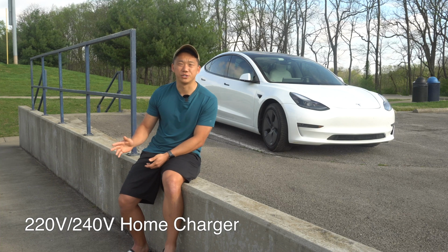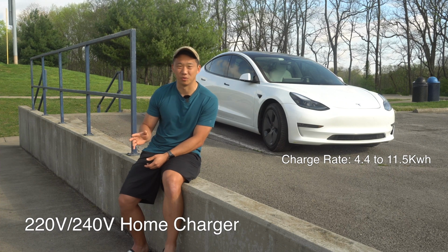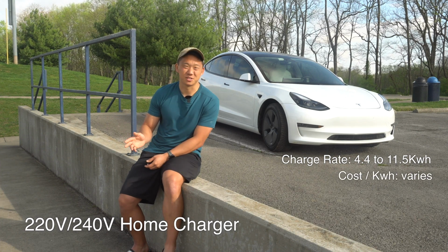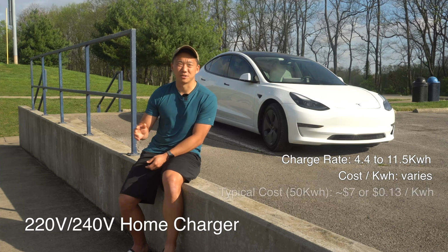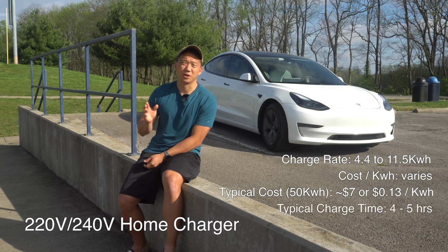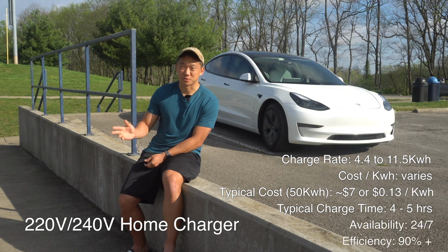The charge rate of a 220 to 240 volt home charger is from 4.4 kilowatts to 11.5 kilowatts. Cost per kilowatt hour depends on your location, and in southern Indiana, I was paying around 13 or 14 cents a kilowatt hour. This made a 50 kilowatt hour charge about $7. With my setup running on a continuous 48 amps on a 60 amp circuit, I could go from 20% to 80% in about 4 to 5 hours. Efficiency was 90% plus here.